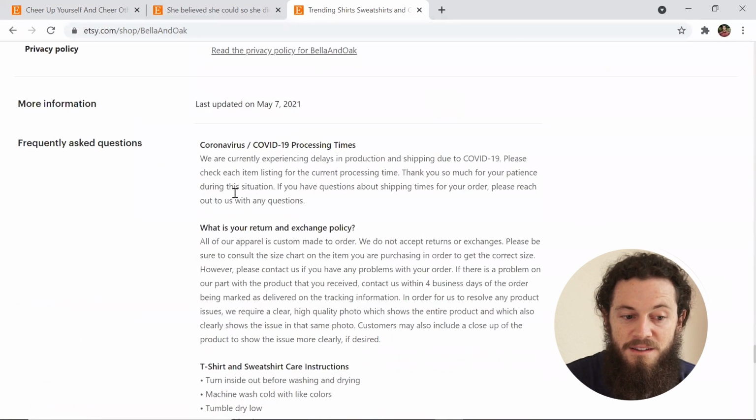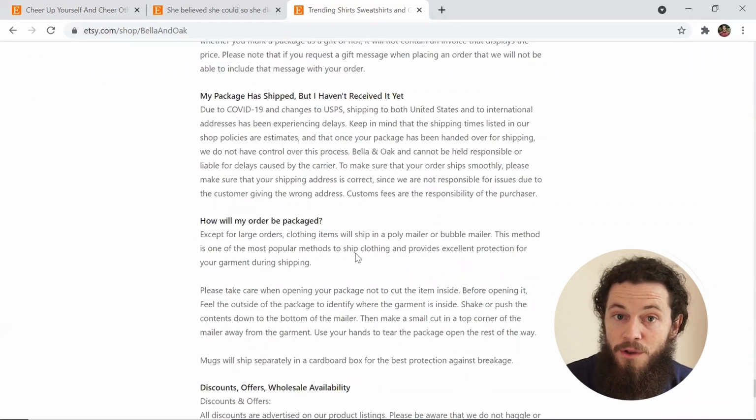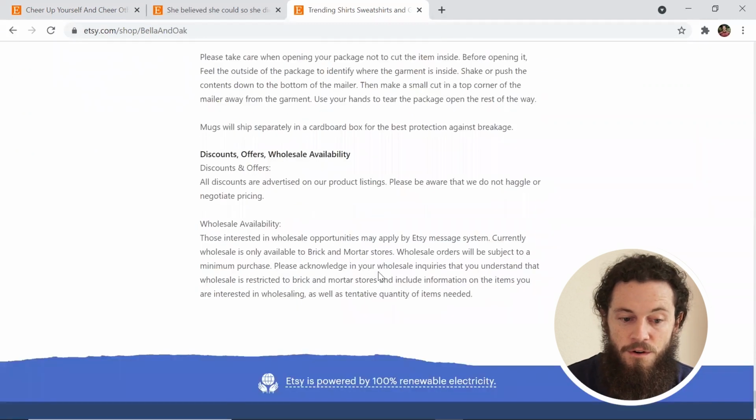And then your frequently asked questions would be below your shop policies. So it looks something like this, and this is just an example. Go and look at stores that are doing really well on Etsy, and they have really great frequently asked questions that you can reference for your own store.